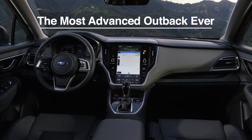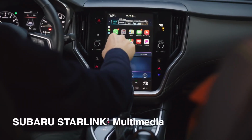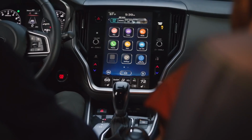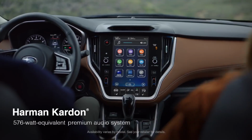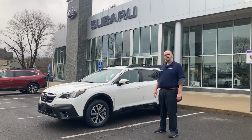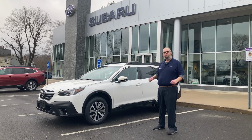So one of the other things you'll get in the upgraded packages is a nice big screen in the middle. 11.6-inch display. Your HVAC controls are on the bottom of it, and then your radio and your navigation, if you have it, are on the top part of it. You get an upgraded stereo, Harman Kardon. Sounds a lot better than just a stock stereo. You get a couple more speakers with it, and it just sounds really nice.